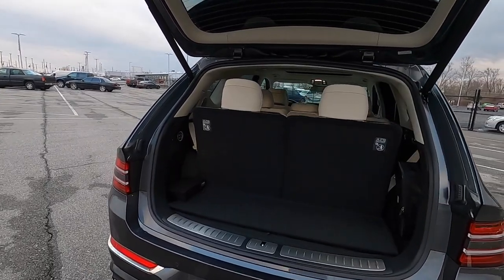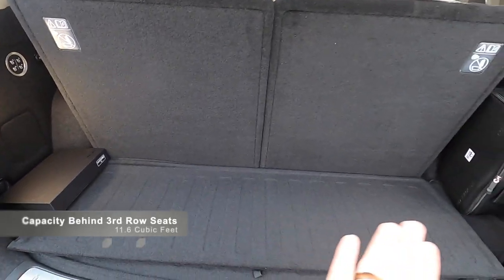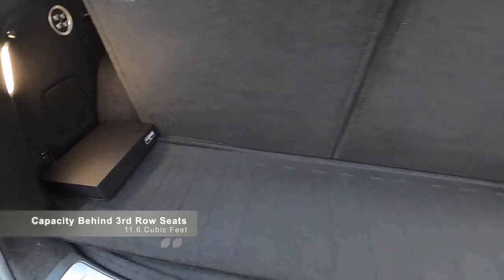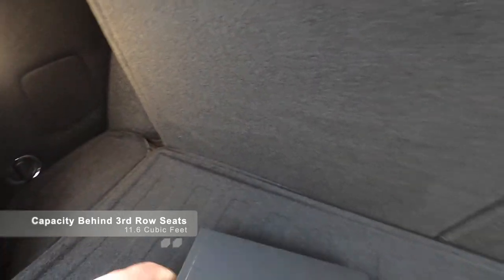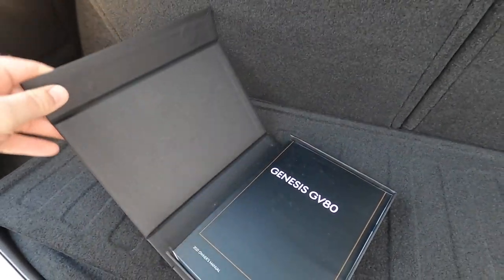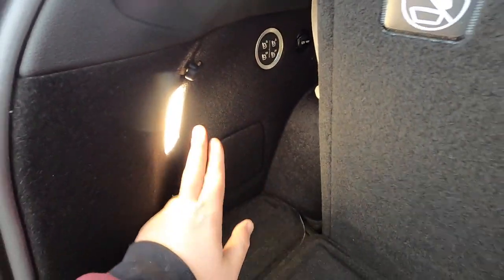And even with the third row seats up, you do have some modest cargo capacity here. This does have the full mat though. This box right here is basically just the premium owner's manual kit. Nice presentation box there. You've got your seat folder buttons here, LED illumination. And then over here, you have your tire mobility kit.